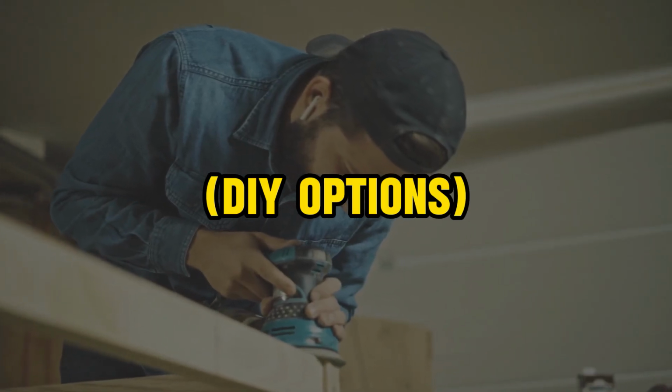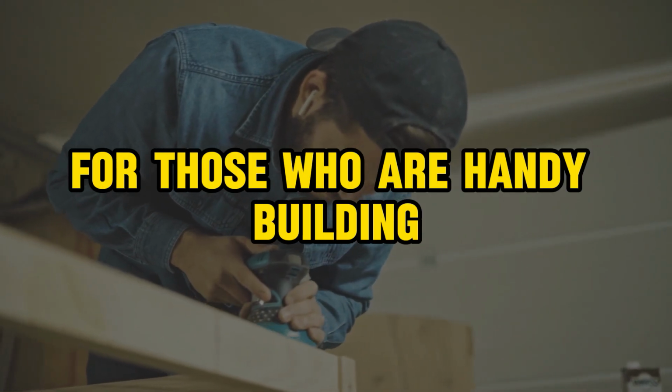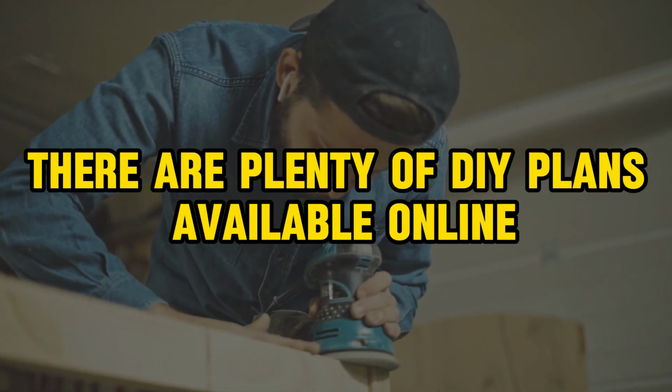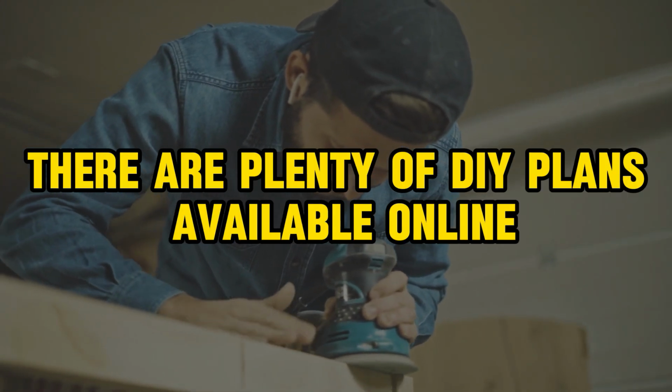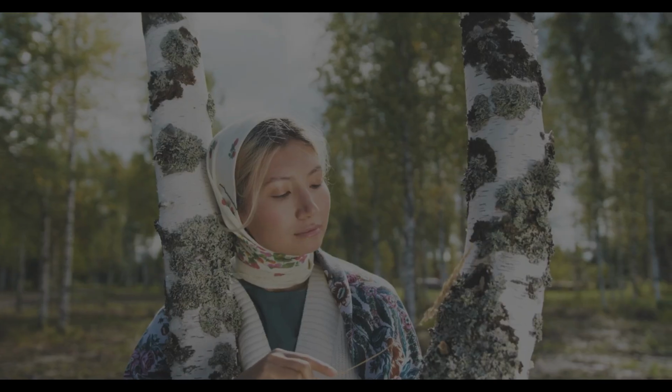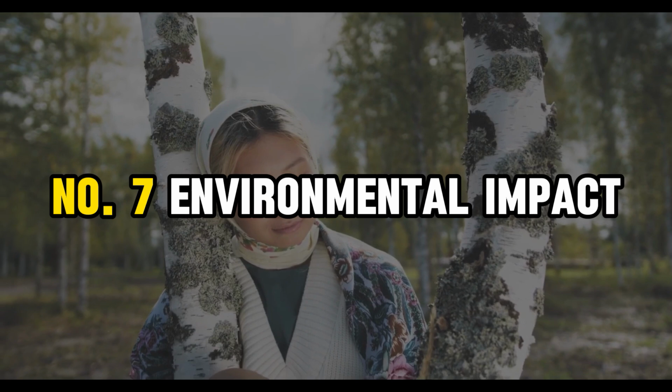DIY options. For those who are handy, building your own patio table can be a fun and cost-effective project. There are plenty of DIY plans available online, and you can customize the table to perfectly fit your space and style. Number 7. Environmental impact.